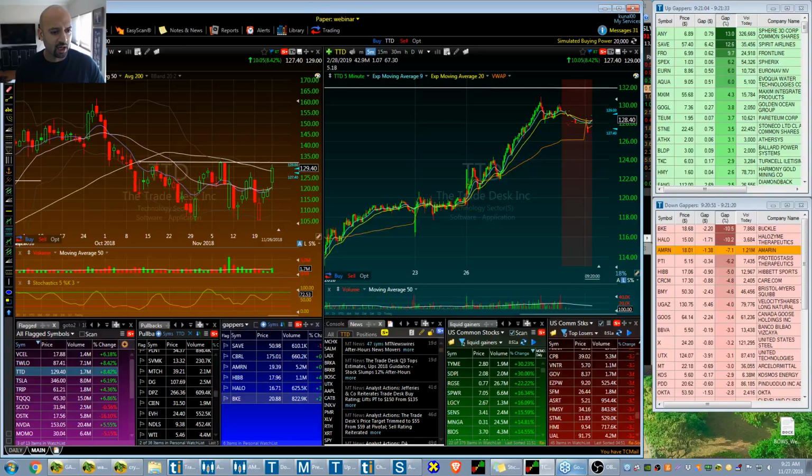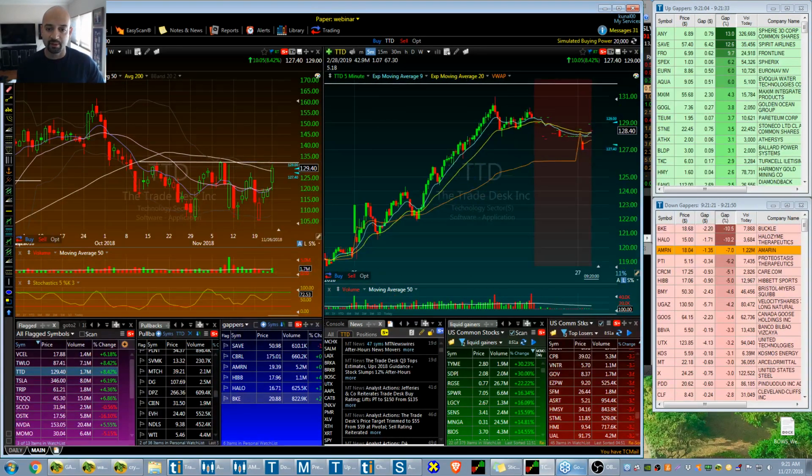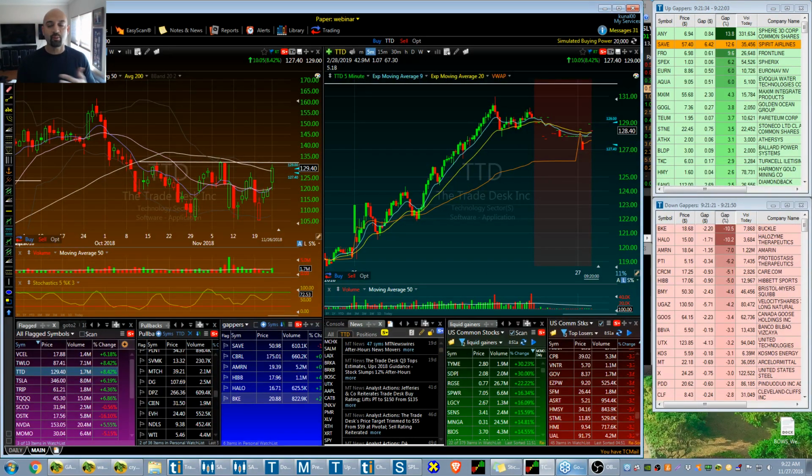So this TTD is kind of this 130 break over here. Should have some additional upside. You can see this thing, when it really starts to cook, you can really cook it. Even if you've got a smaller account and say you're trading 50 shares of it, if something can move $10, you can trade that back and forth.